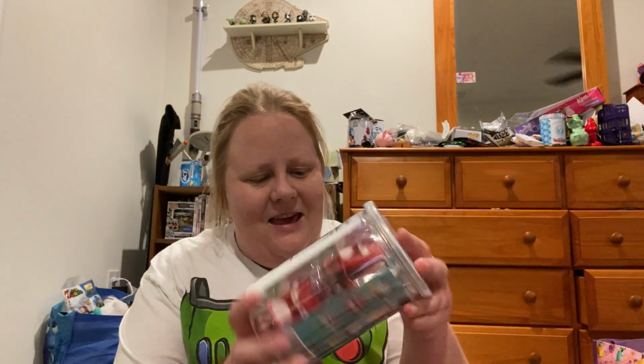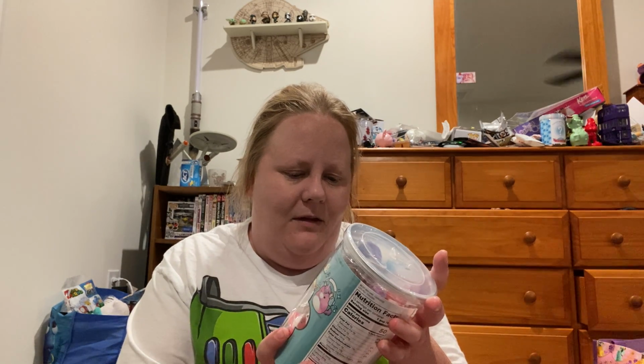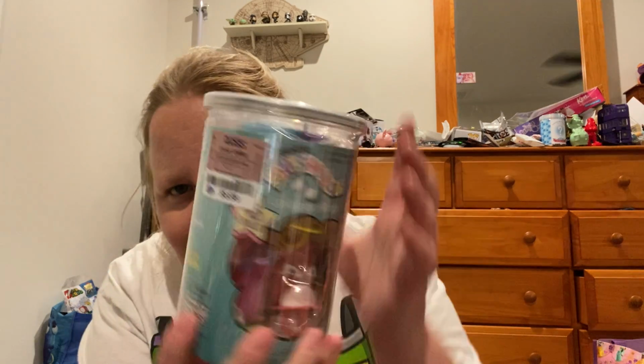We also found this actually at Ross. It's the Squishmallow Lollipops. They were $5.99 at Ross. And you get Cameron, Hans, Fifi, Winston, and Lola. So look, how cool. I think that's all we got today, pretty much. I don't think we got much more.